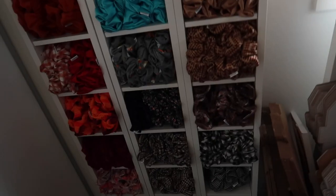This looks so good. Oh my goodness. It looks so good. I'm so happy. I'm always crying. It looks so good. I'm one short though. I'm one color short. Right down the bottom.